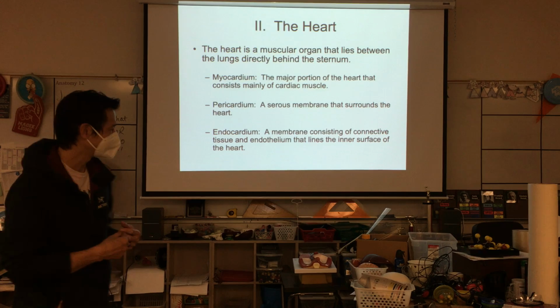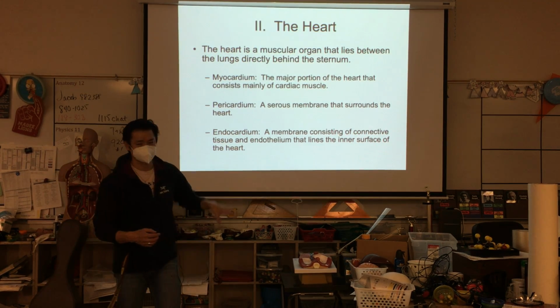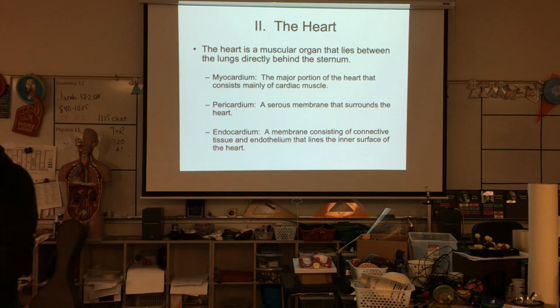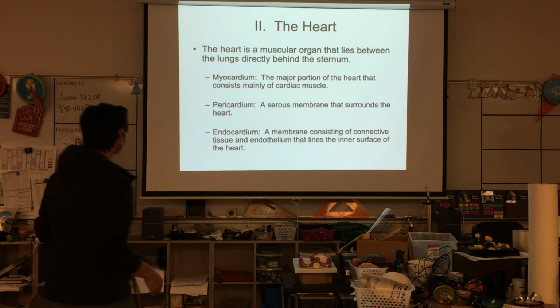It's really neat. On the inside, it's got the endocardium. So that's the connective tissue and all that stuff on the inside of the heart. Okay, so inside of here. And then wrapped around it is a sac called the pericardial sac. And that sac lives right behind your sternum, tips to the left. Okay.